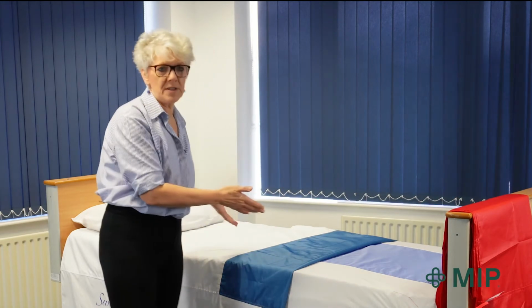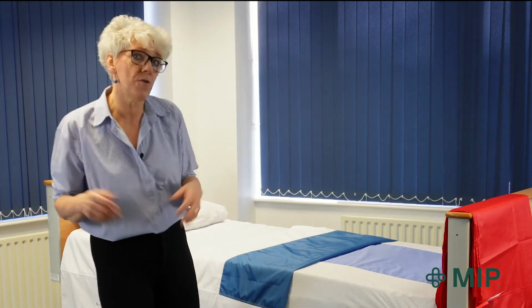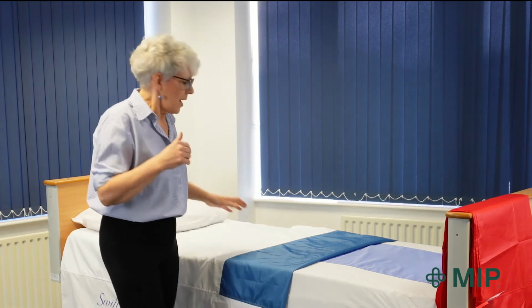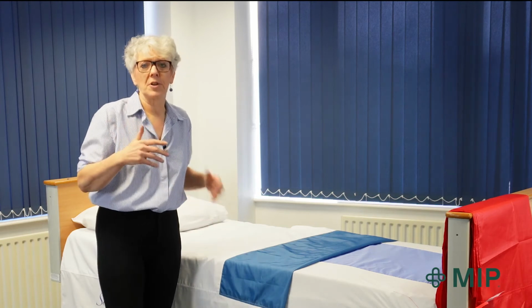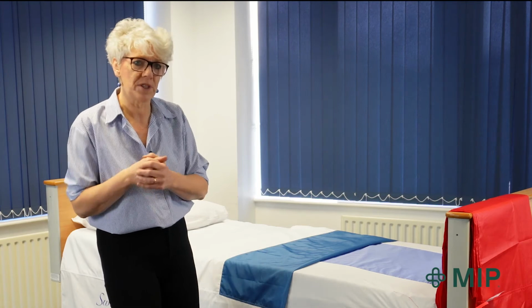For one thing, the embed system is on all the time. So for the person you're repositioning and moving, it's considerably less disruptive for them. It can be really beneficial for people who might be frail or in discomfort, or for people with challenging behaviour, because it reduces the number of turns you have to make. And that in itself can be much more dignified for the person that you're wanting to move or reposition.